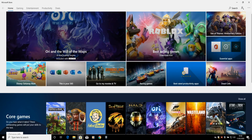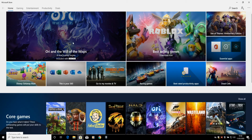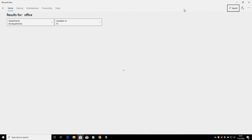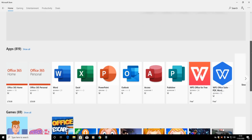There aren't as many apps as in either of those mobile platforms, but this is where Microsoft do put what apps are available. Now, you don't have to use this, you can still just use your traditional Windows software and programs, but if there's anything you are looking for, you might want to come in here and see if it's available. So I think they install the Office apps by default on Windows 10, but let's do a search for Office, and if we scroll down a little bit you see you've got the apps here.